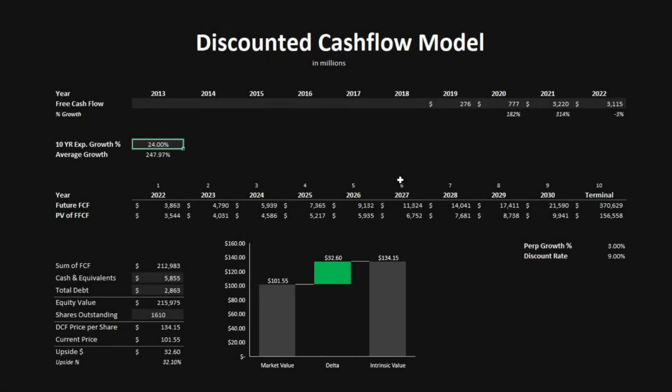The first valuation model that we'll be using is the discounted cash flow model. I've imported the free cash flow of AMD going from 2019 to 2022. The average growth in their free cash flow annually during this period has been sitting at almost 250%, and I'm projecting their future free cash flow to grow by 24% annually for the next 10 years. With this percentage, we'll determine the future free cash flow for AMD and determine a terminal year of valuation using a perpetual growth rate of 3% and a discount rate of 9%. This leaves us with a sum of free cash flow of almost $213 billion. And to get an equity value, we have to add the cash and equivalents and subtract the debt, giving us an equity value of almost $216 billion. Dividing this by the amount of shares outstanding, we get a discounted cash flow price per share of $134.15, which is an over 32% upside from the current price.